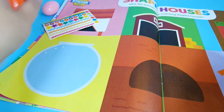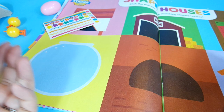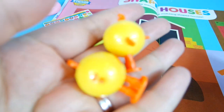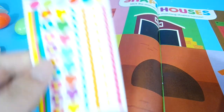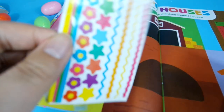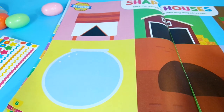You've got the eggs. Look, this is the free gift. There's some of these decorative eggs. And then the chicks, I think, go into the eggs, which is kind of cool. And here's some stickers that you can use to decorate the eggs. That's pretty good fun, huh? That's a cool Easter activity. Wait, I found another chick.